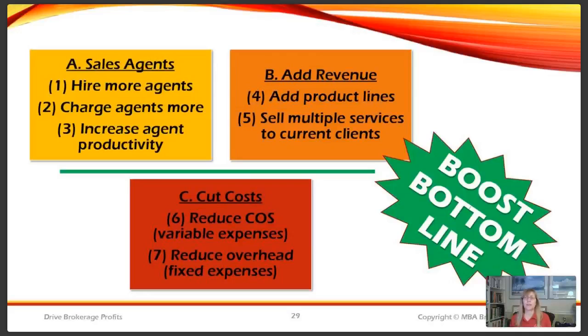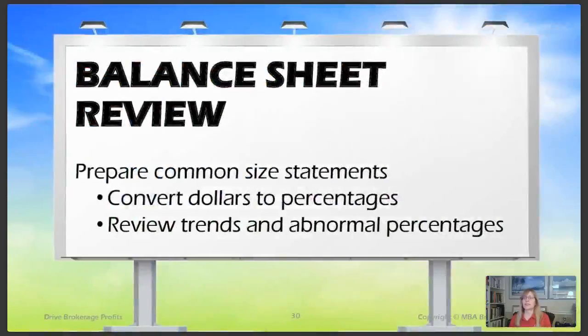Unless it's your own salary, you might not want to reduce that because that's part of your profitability. But again, how can you boost the bottom line at the very bottom? Well, start at the top: increase revenue, sales agents, cut costs. Okay, any questions? I just gave you 7 awesome tips. I hope you can start the wheels turning to implement in your business.